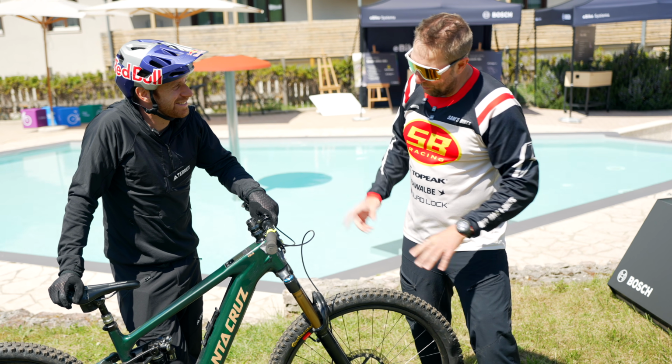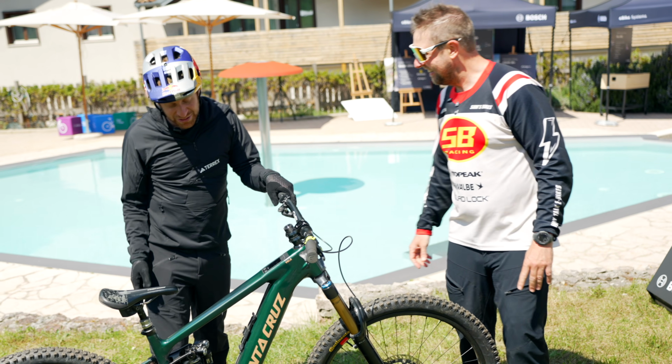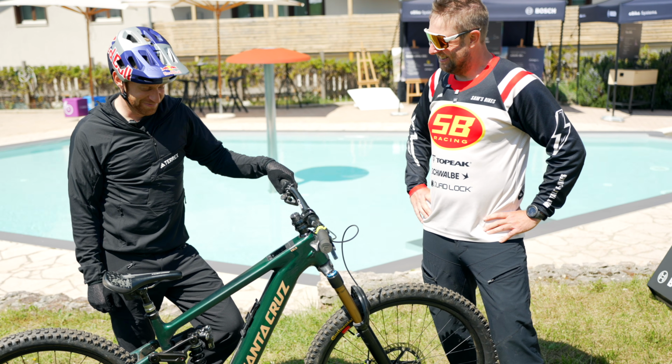One last question. How many batteries are you going out for a ride with now? How many range extenders? When I go out for the big ones, I'm taking four or five range extenders in my bag as well. So you gotta love it.